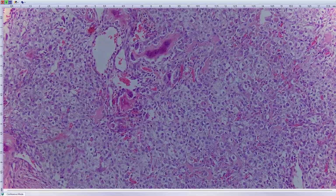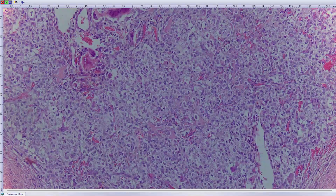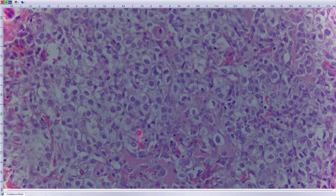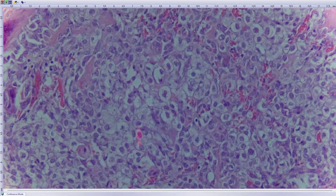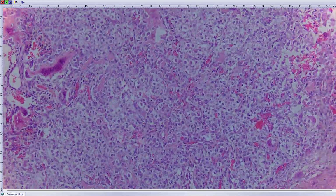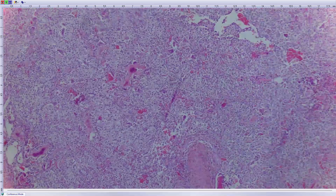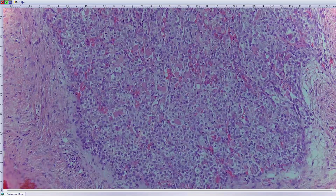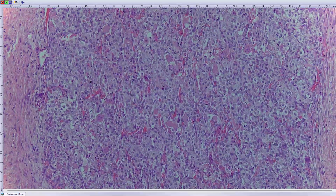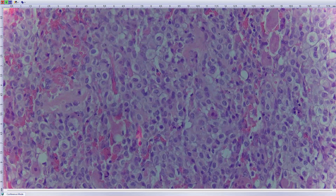Basically, the bony trabeculae were infiltrated by relatively uniform epithelioid cells with clear cytoplasm. There wasn't very prominent mitotic activity. You can appreciate that there's woven bone production by the tumor cells. In some other areas, you can sometimes see cartilage production as well. And this is a textbook example of, somebody has an idea? Exactly, clear cell chondrosarcoma.